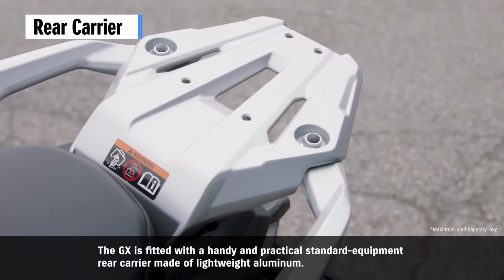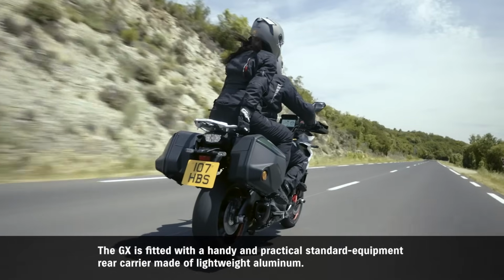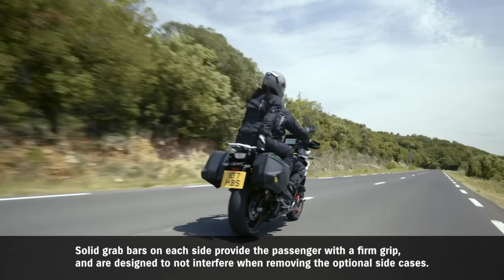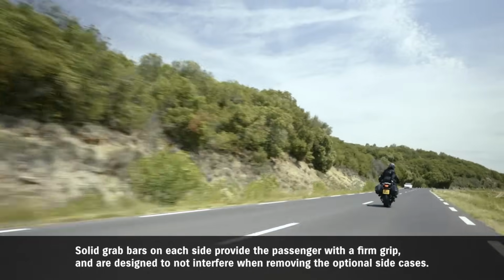The GX is fitted with a handy and practical standard equipment rear carrier made of lightweight aluminum. Solid grab bars on each side provide the passenger with a firm grip and are designed to not interfere when removing the optional side cases.